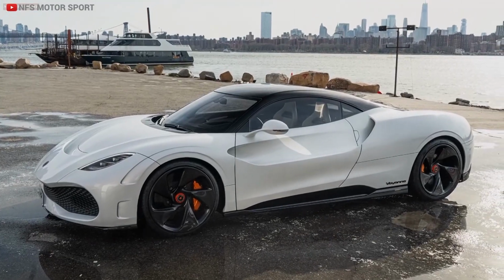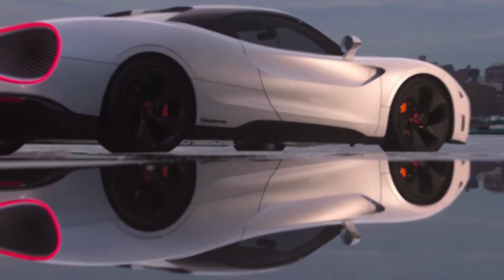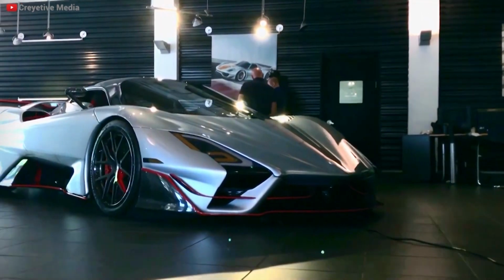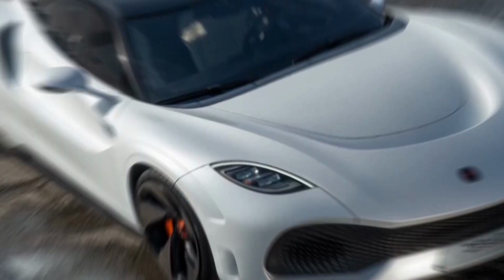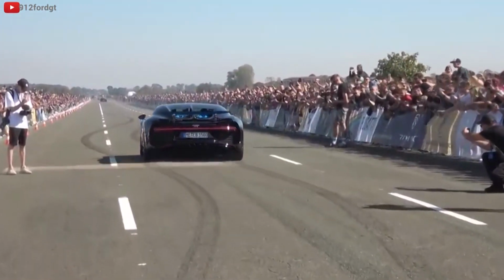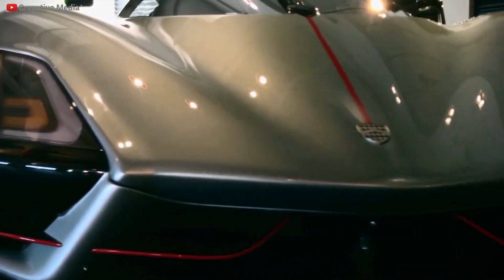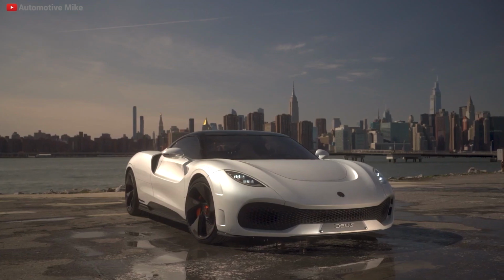Deus says the Vayanne will have more than 2,200 base horsepower and 1,475 foot-pounds of power. It also says the car can go from 0 to 62 miles per hour in less than 2 seconds and can go as fast as 248 miles per hour. The first ones won't be delivered until 2024, so even if you can buy one, you'll have to wait a while before you can pull up in your parked car.